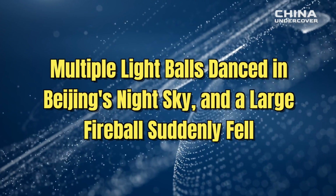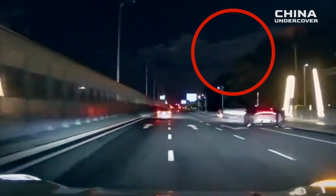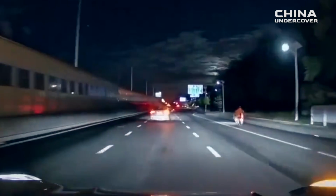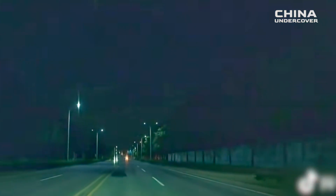Multiple light balls danced in Beijing's night sky, and a large fireball suddenly fell. A few days later, strange beams of light reappeared in Beijing's night sky, with multiple light balls moving swiftly. Additionally, a large fireball fell from the sky, which some netizens referred to as a bad omen. On the evening of September 20th, Beijing time, many car dashcams in Beijing and Tianjin captured a massive fireball falling in the night sky. Some netizens called it a fire meteor.